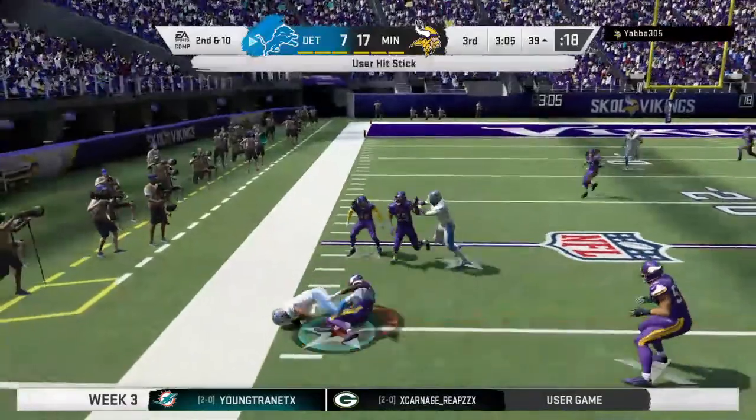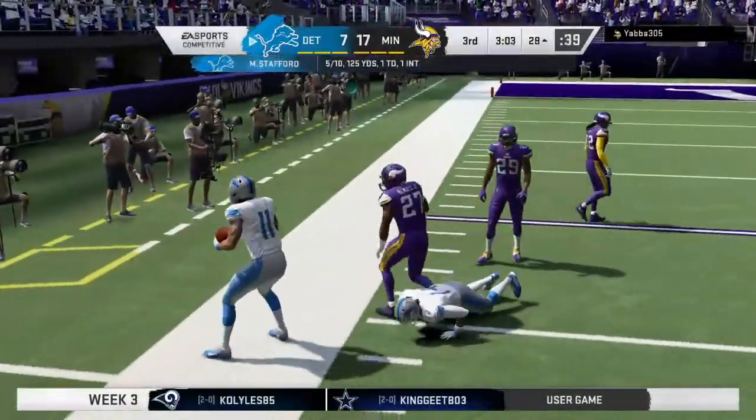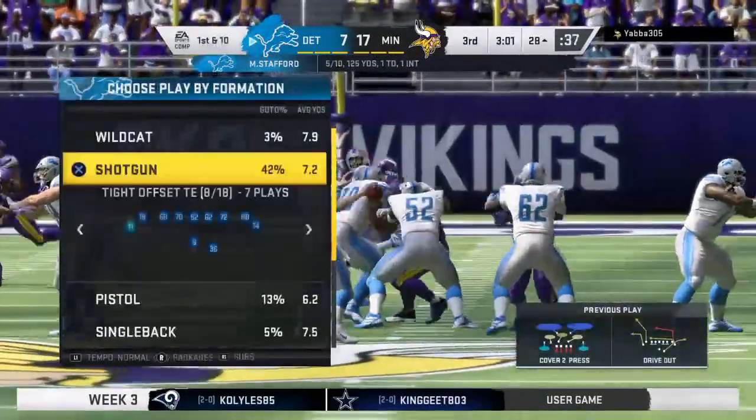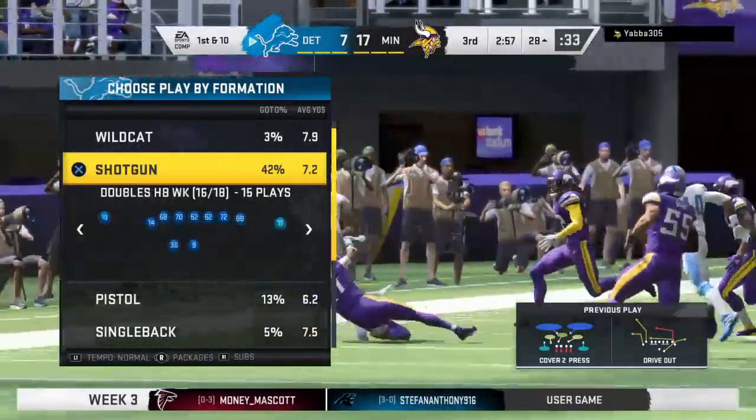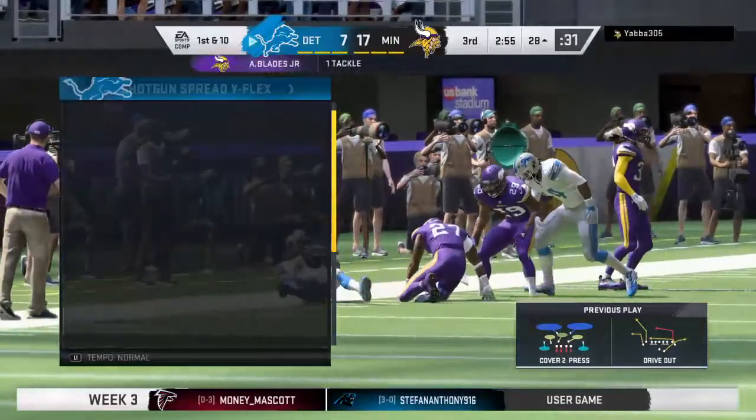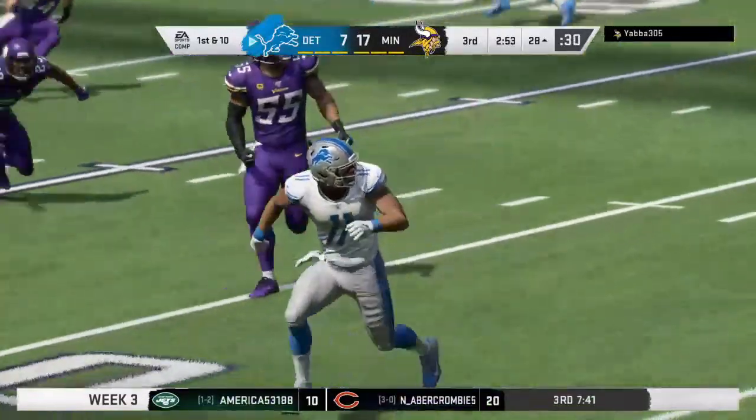Stafford throwing on target to Jones, and he's going to get this inside the 30. And this is going to turn into another first down as the tackle is made at the Vikings 28. First down, Detroit.